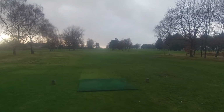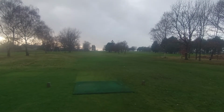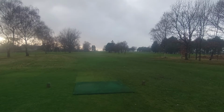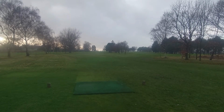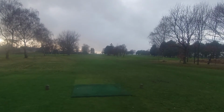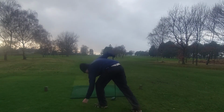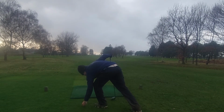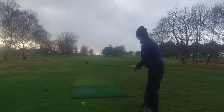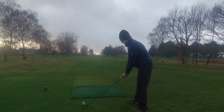Yeah, I might go with the driver here actually. I might just go with the driver. Yeah, I'm going to give it a go. See if we can get it up there. Slightly right of the fairway is ideal here, I think. Here we go.